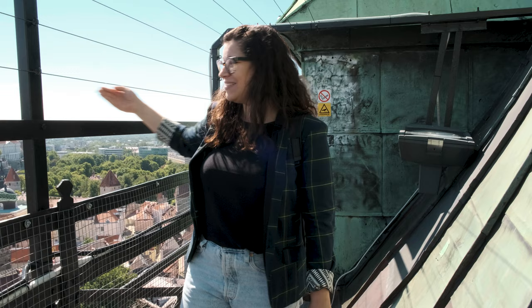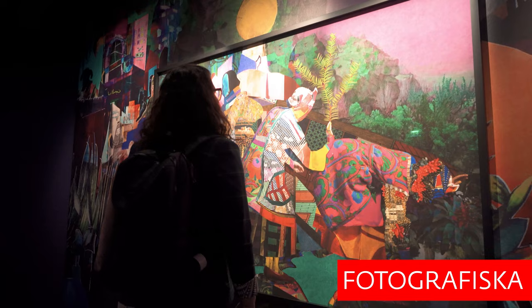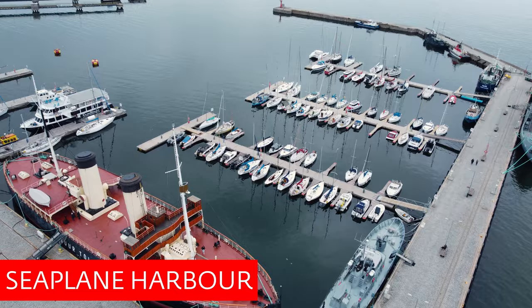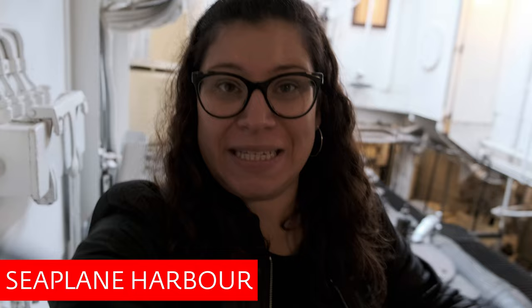Welcome to Tallinn. A lot of very steep steps here today.